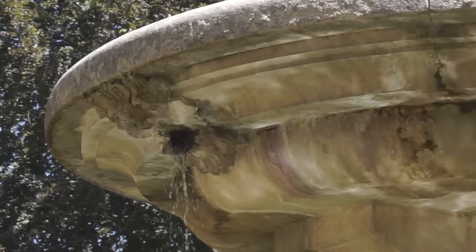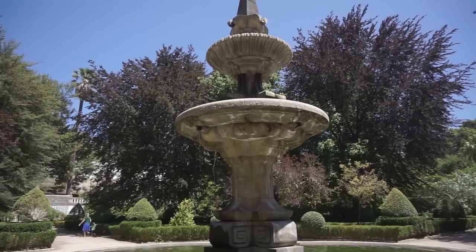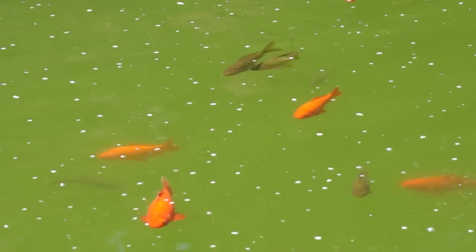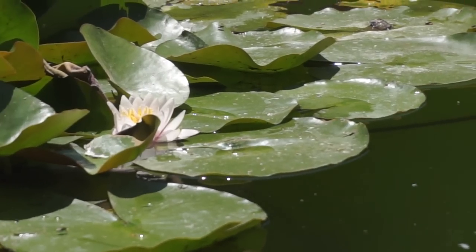Oh, we've just sat down in the shade for a little bit. It is very hot out there in the sun. But it's so lovely here. I don't know what to look at. Everything. It's really pretty and I think it's rather large as well, so I don't think we'll be able to see it all, but what we've seen so far, very impressive.